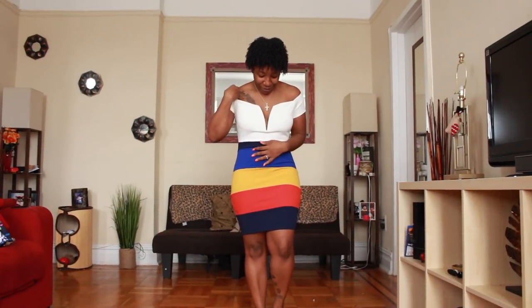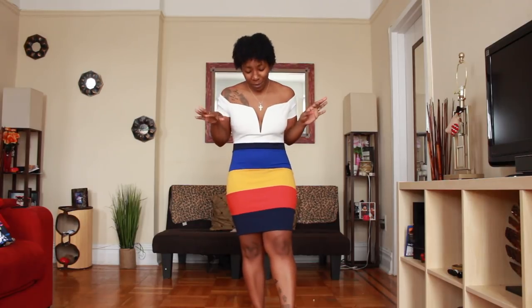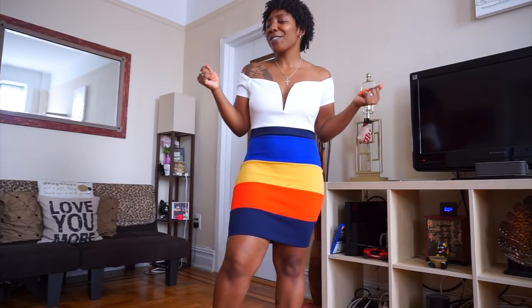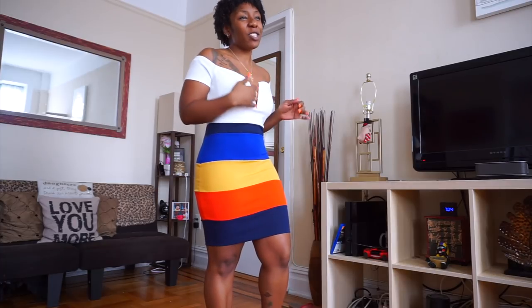All right, so here we have another fit, and this one is a little more simple, a little more toned down, but the main reason why I picked this one is because of the colors. I'm really a fan of color blocks, so I love different bold prints like this, and the fit on this is actually really cute too. It has this little detail here on the front where it's like a mini plunging neckline.